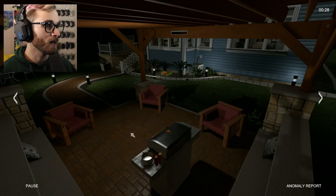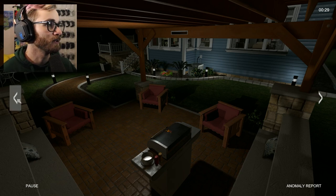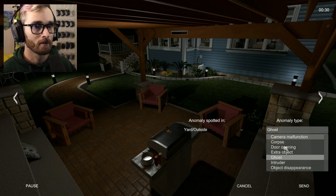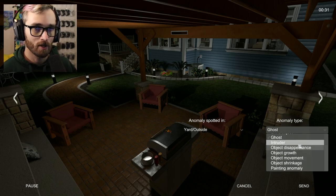It's hard, because you gotta memorize all the items. I see there were two chairs over there, or three before. Three, right? Yard. Missing item. Missing object disappearing. Yeah, there it is.